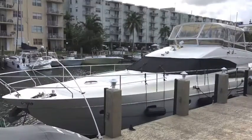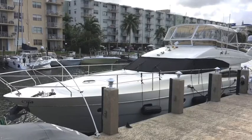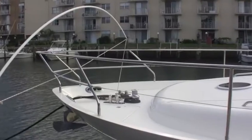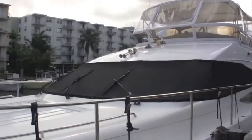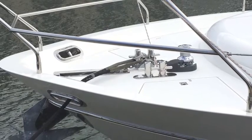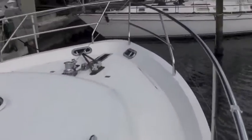So we're at the outside looking at the Viking 61 2004 motor yacht with only 250 hours on the engines. It's pretty much a new boat, barely broken in. Fit and finish is extraordinary. It's got nice canvas covers for the windows. Isinglass is in great shape. Stainless hull, deck, you're really hard pushed to find any flaws with this boat. I've taken a close look at it.